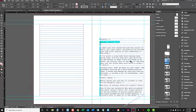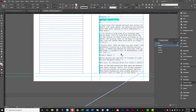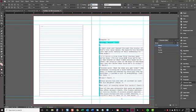That's very, very essential in a little bit when we start talking about master pages. Just know, if you utilize my template, make sure you always place it on that one text frame that's already built in, because that is the master text frame. Okay, so now that we've placed this, now what?